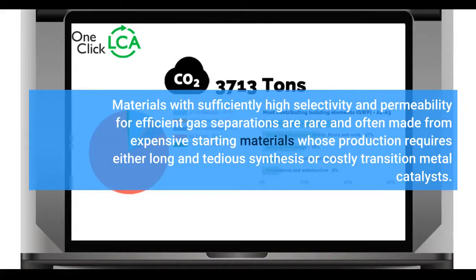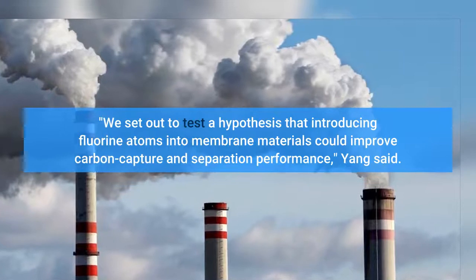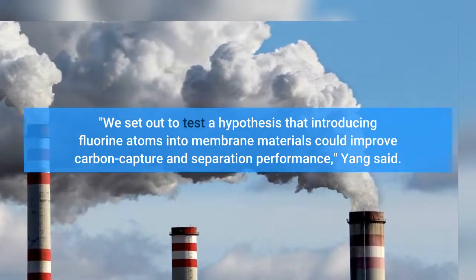Materials with sufficiently high selectivity and permeability for efficient gas separations are rare and often made from expensive starting materials whose production requires either long and tedious synthesis or costly transition metal catalysts. We set out to test a hypothesis that introducing fluorine atoms into membrane materials could improve carbon capture and separation performance, Yang said.